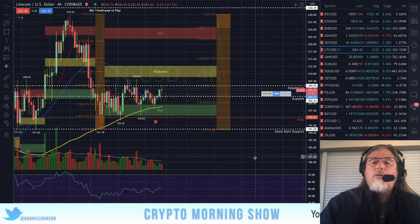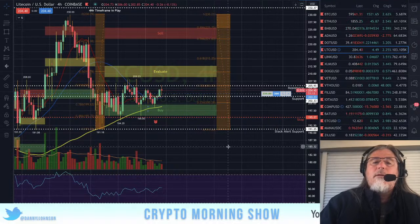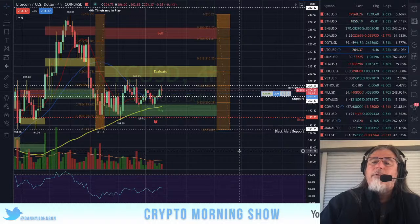And all you have to do if you want to set an alert here in TradingView, you just right click on that line. You see where it says add alert on the horizontal line. And I have mine set up to do all kind of cool stuff. It will go into Slack. It will go into the Discord server. It will text me a message. All kind of cool things to let me know, hey, you need to be paying attention.